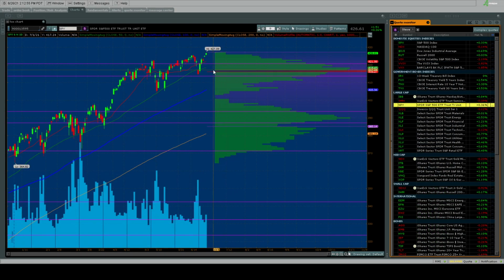So you can see volume support providing this red bar, where there's a major level of volume trading that provides support. So now we know that this zone is flipping from a sell zone, which was driving prices down here, to a buy zone, which suggests to me that the S&P 500 should continue to make new all-time highs and move up from here.